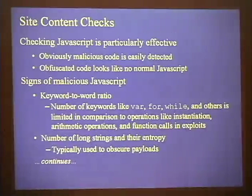One thing that's particularly effective is checking JavaScript, because if you've got obviously malicious JavaScript, it's pretty easily detected. If you've got obfuscated JavaScript, it looks nothing like what a legitimate website would look like. So either way, you're screwed. And again, using statistical analysis, here's a whole bunch of things that people have done to find signs of malicious JavaScript. Now, all the stuff I'm quoting here is from actual research, either academic research or anti-malware companies that have established all this data. So it isn't just theorizing, this is actual real-world data and has been tested on real-world sites.